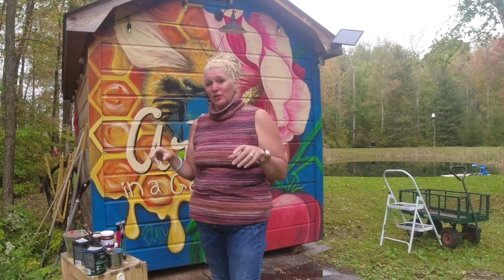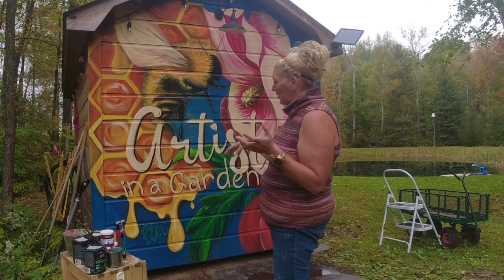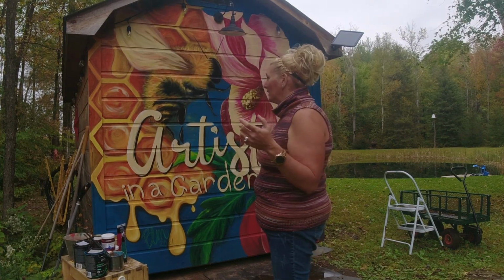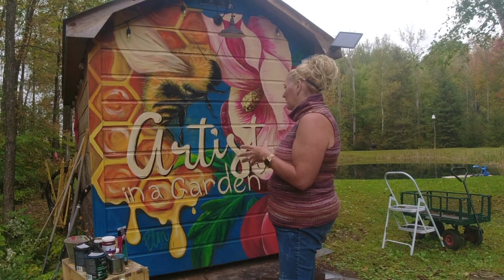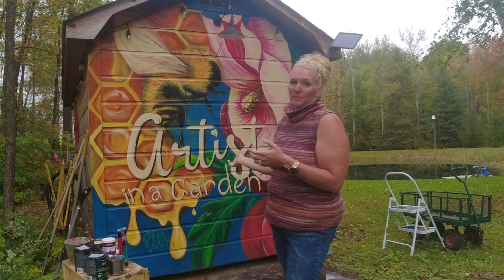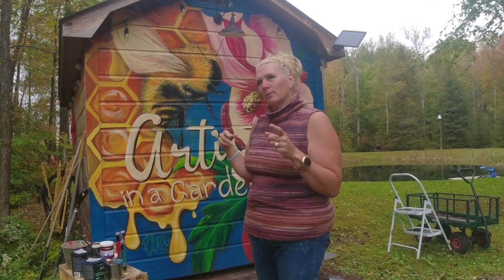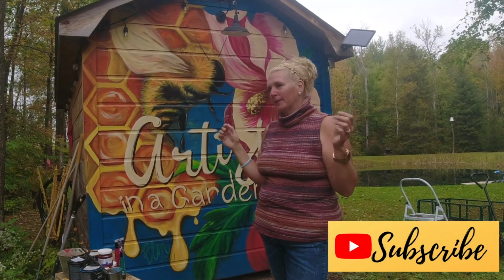I love the way that it turned out. The bee with the flower and some honeycomb as the background. Artist in a garden for the backdrop of my garden. I'm looking forward to having that in my videos and my garden for the next season. And of course the little tomato down at the bottom. The bee. We need a name for the bee. The koi on the other side is Ramona, after our koi in the pond named Ramona.